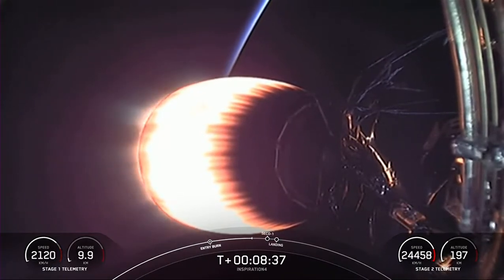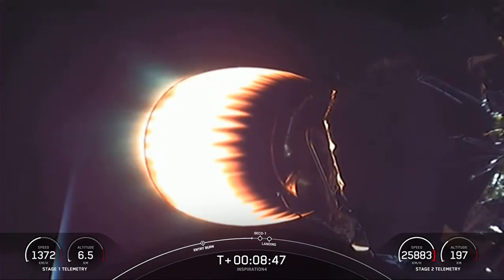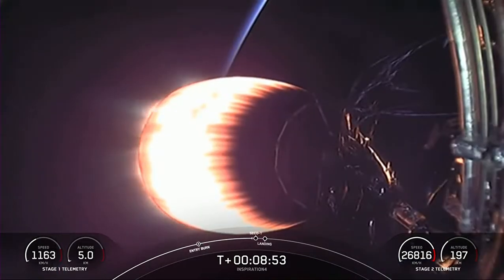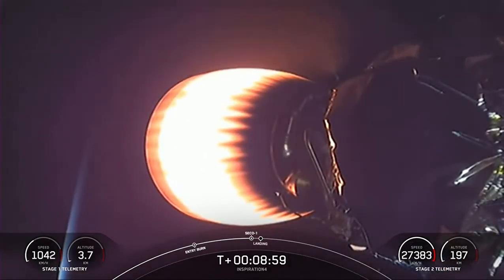So in about 15 seconds, we are expecting the MVAC to throttle down and cut off in an event called second engine cutoff, and then we'll wait for the confirmation of good orbit. At the same time, the first stage will be beginning its landing burn.